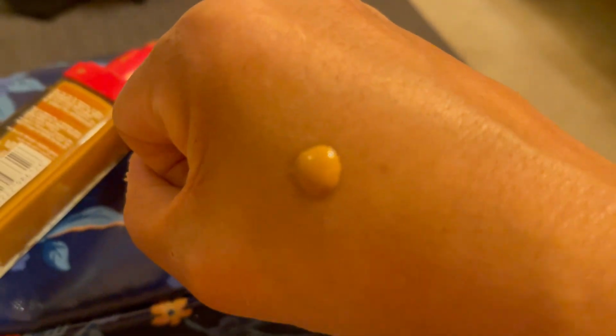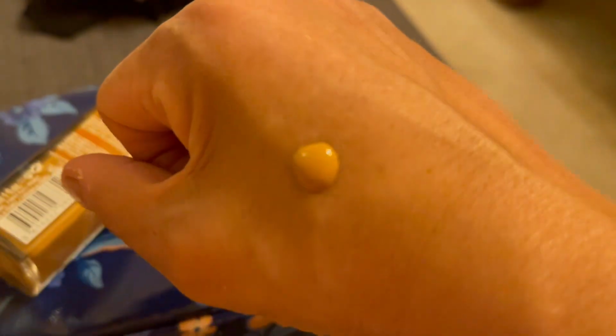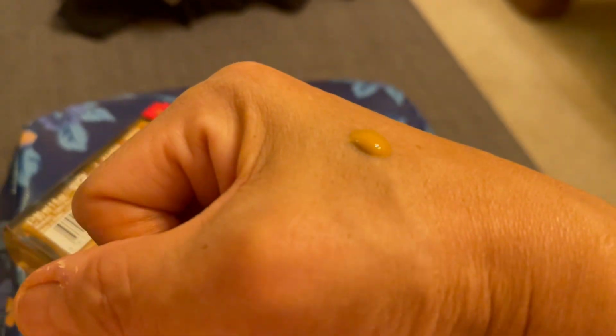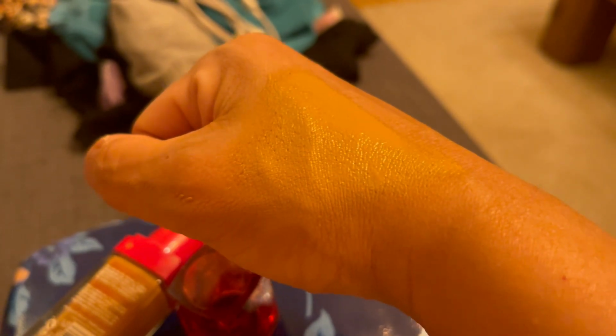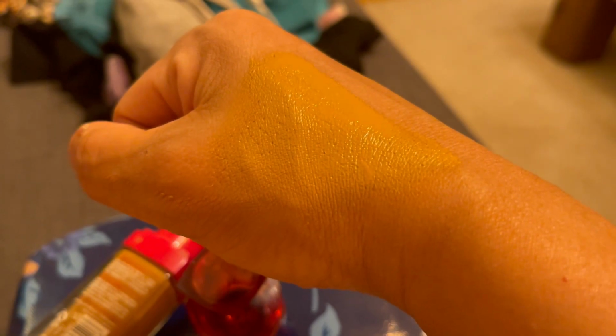So that's the foundation. I'm gonna try to mix it, but obviously I'm using my mobile, so it's gonna be really hard, but I'll try to do that. Right, so that's the shade, and obviously I put a lot of it, and normally I just put a little bit. I don't need full coverage on my face really, so that's the shade.